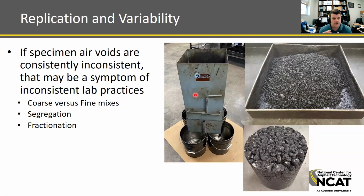If you're dealing with lab mix, this is where fractionation is extremely important, especially fractionating aggregate on all the sieve sizes down through the number 8 sieve. If you're dealing with plant mix, it's being able to use tools like a quartermaster or a splitter, or just essentially following AASHTO R 47 to get good representative specimens.